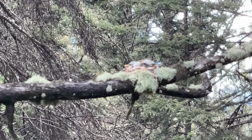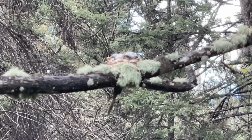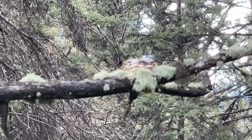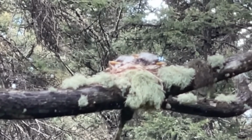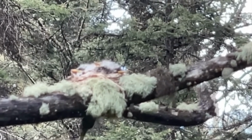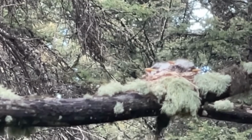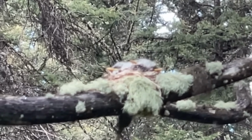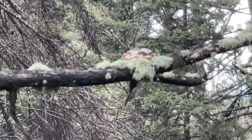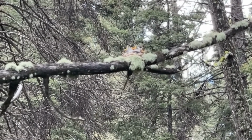Wow, look at this, people. We just found bird chicks in the nests, and you could see their fuzzy little heads and beaks right here. It's probably one of the closest I've ever been to a bird chick. Wow, now these are the chicks of the Western Wood Pewee we were looking at earlier. The mother right there looks like it has a fly or something. Yeah. Wow, that's cool.